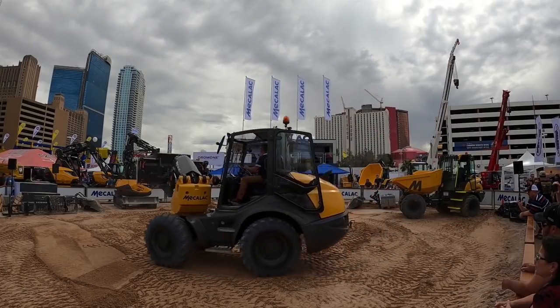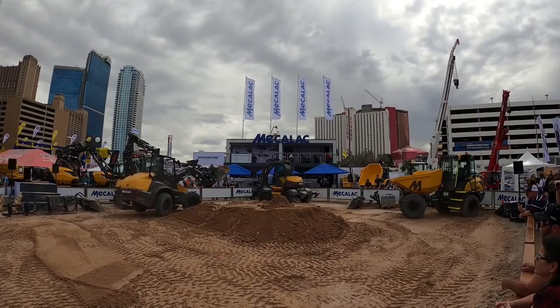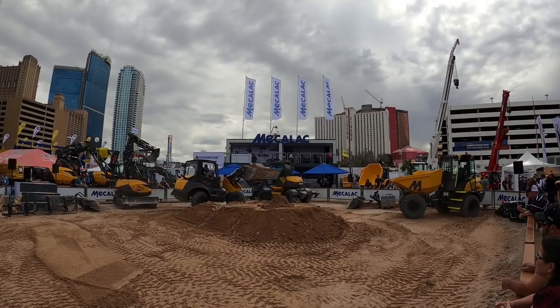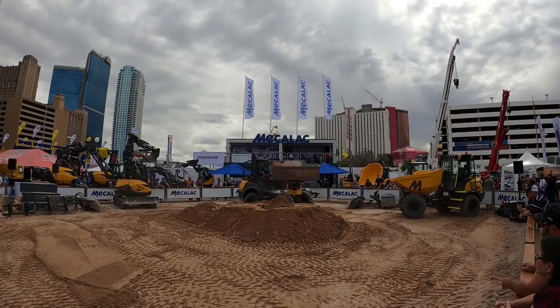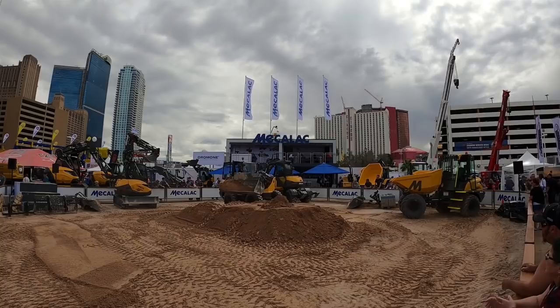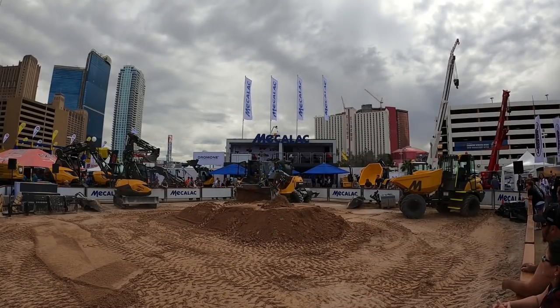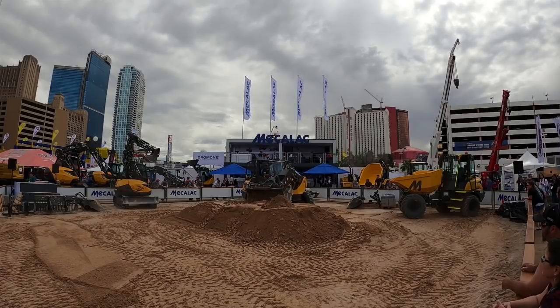I'm sure it's an expensive loader. Very cool setup. Very effective working. And it handles the weight pretty good. From what the guy was fooling around on, I mean, it looks like it. The balance is there and it handles the weight really good.